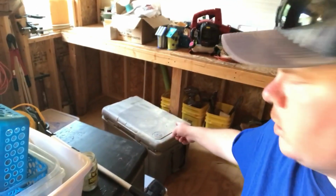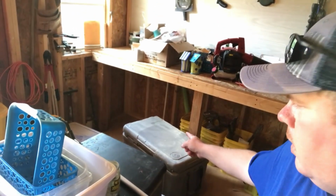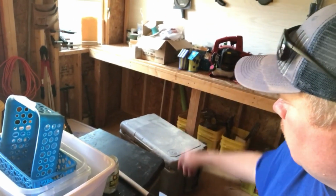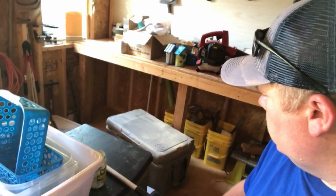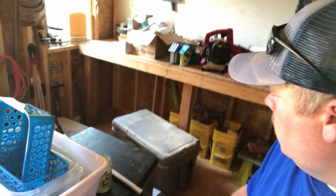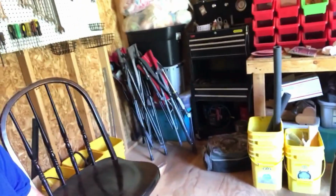Okay, so I got a little bit more done. Still got more to go. I need to get the ice chest cleaned up and get it put back in the car, and it's the only place I have to store it to keep it looking good. I hate for it to be out here and getting all dirty and stuff. Tackle box right there, that needs cleaned up. Got this area over in here cleaned up.